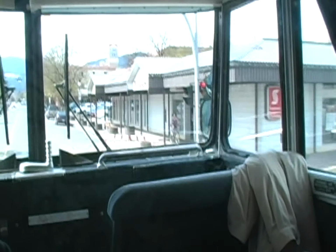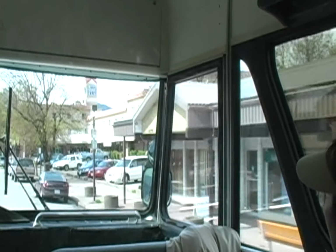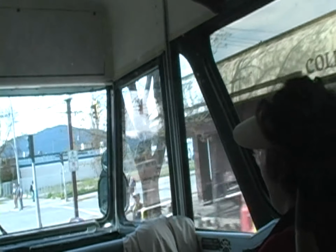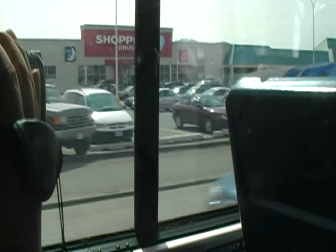And on the right is the other hotel that we have in town, which is the Coast Inn of the West. And then on the left are the main shopping complexes. There's a brand new Shoppers Drug Mart opened up in town. And then Safeway.